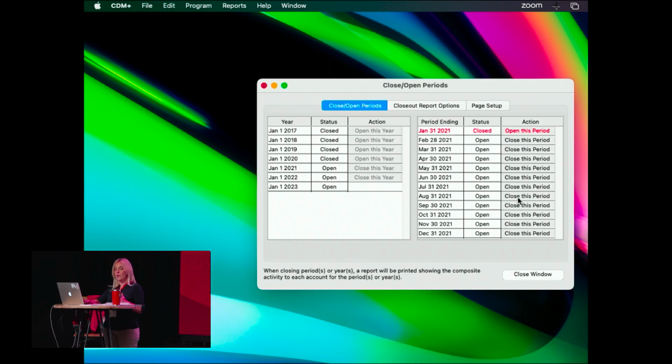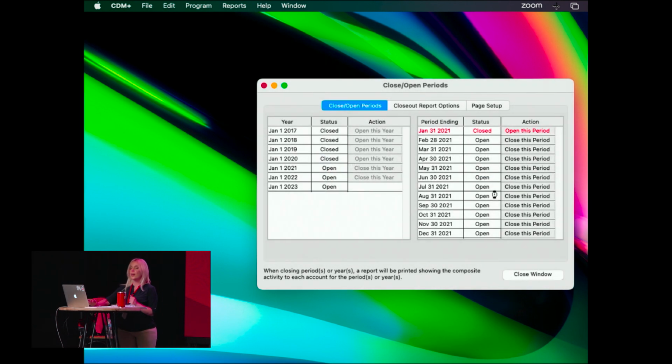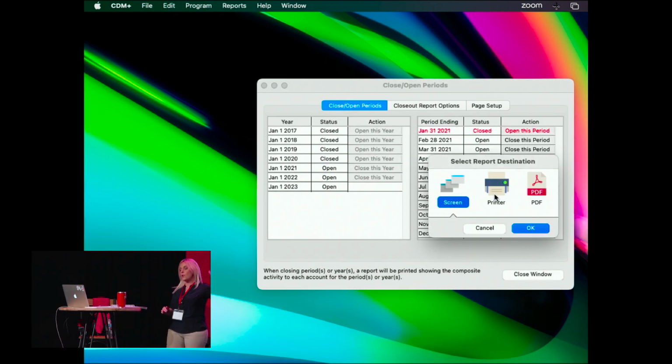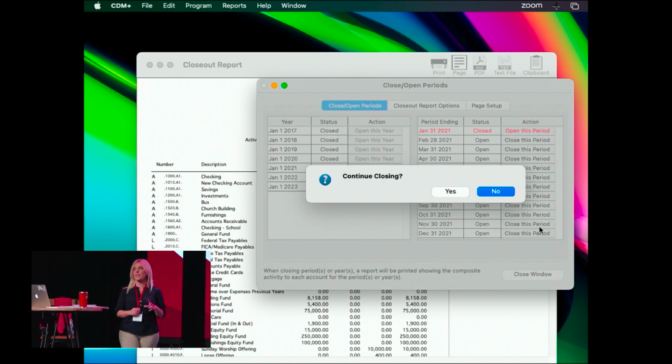what happens if you go in, you've just started these books, they haven't closed their years since the beginning of time. You can't close multiple years at once, but you can close multiple months. So you can go into 21. Notice how they all say close period. So I can show you the year. You hit close this period. It's going to close that one and all of the periods before it for me within that year.